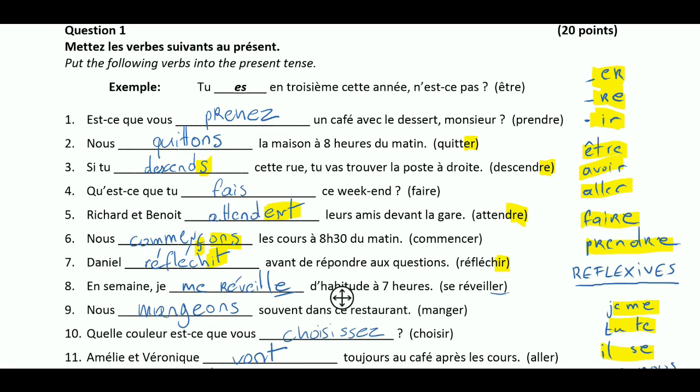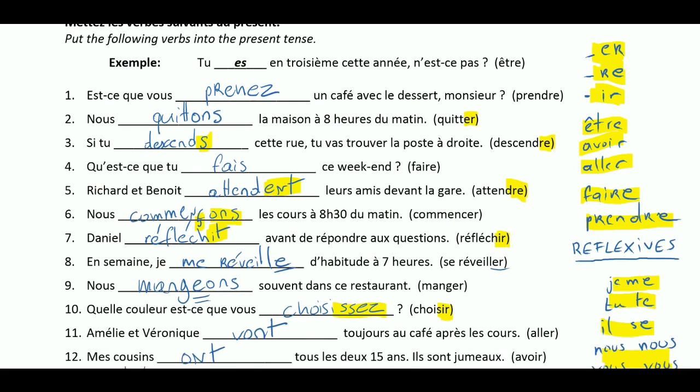Nous mangeons. There you go, I was talking about that one. It's actually called a semi-regular verb because it's not entirely regular, but it's not entirely irregular either. So nous commençons, nous mangeons. The next one is choisir. So IR verb. So vous choisissez. That's the ending, ISSEZ is the ending.